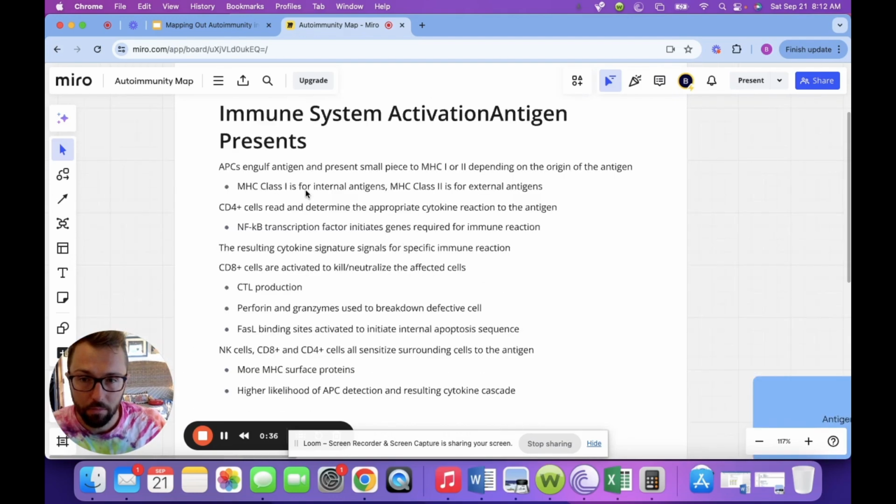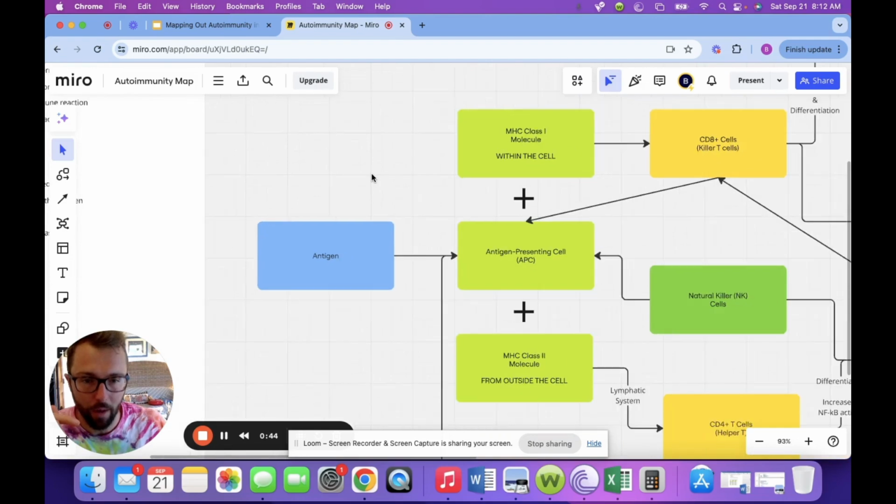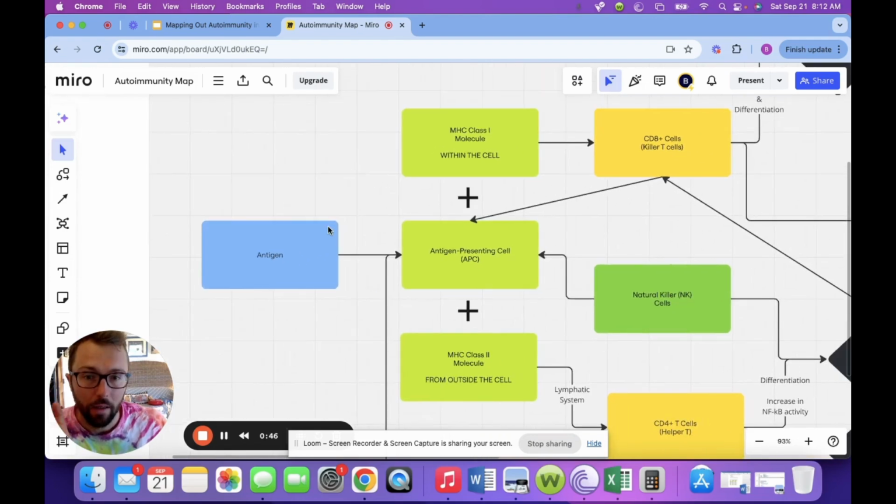APCs are engulfing an antigen. We start with an antigen. There's something in the cell that is not functioning properly. They are taken in by the dendritic cells or the macrophages. They're identified as a threat, swallowed with the little wanted poster, and they bind to and express MHC molecules, the major histocompatibility complex, right? So they are taking these cells to all of the different T cells that they have available to them.